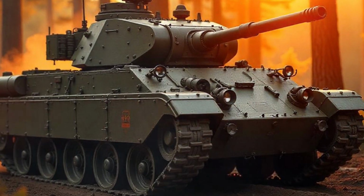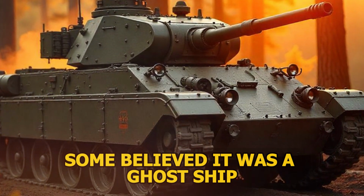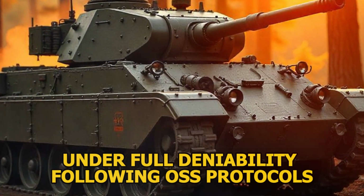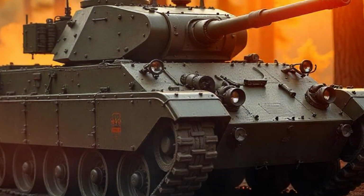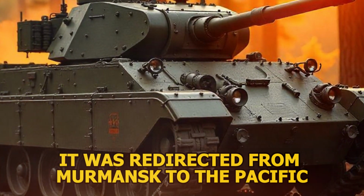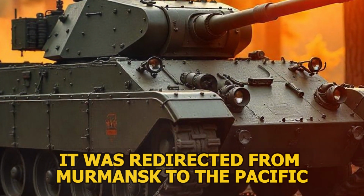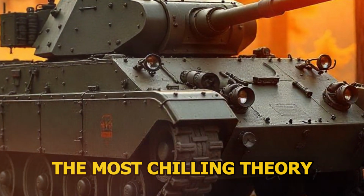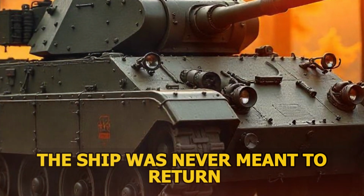Theories swirled. Some believed it was a ghost ship created to deliver experimental equipment under full deniability following OSS protocols. Others argued it was redirected from Murmansk to the Pacific due to intelligence leaks. The most chilling theory, this ship was never meant to return.